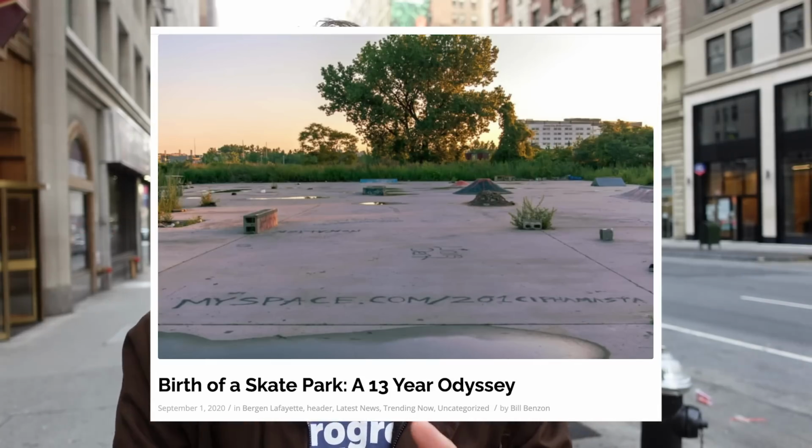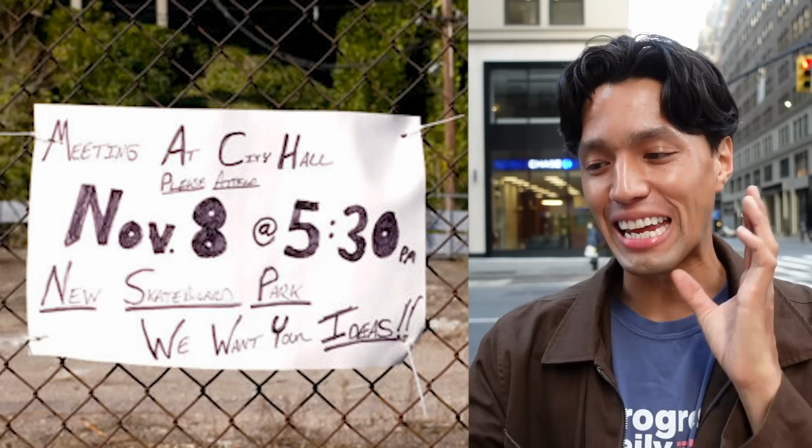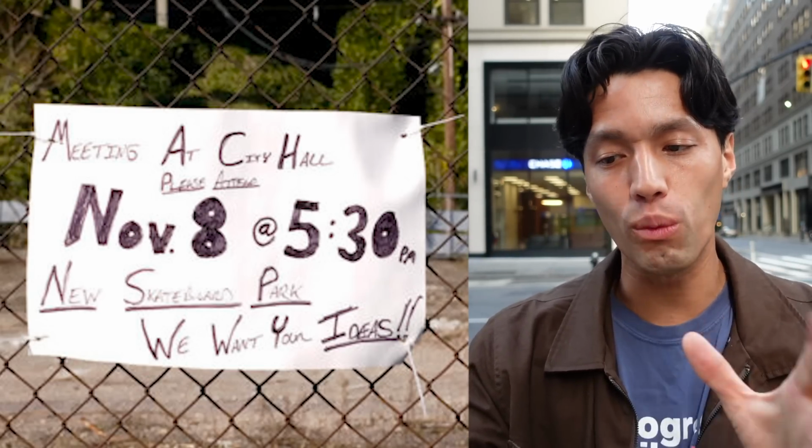Now, the idea for building this park actually started about 13 years ago. Where the skate park stands, there was a DIY skate park, one built by local skaters. I read this amazing article about the whole thing, but the author of it took this picture 13 years ago. There was a sign on the fence saying, "Meeting at City Hall, please attend," had the date, "New skate park, we want your ideas." It is absolutely insane what goes behind each and every single skate park that gets built.